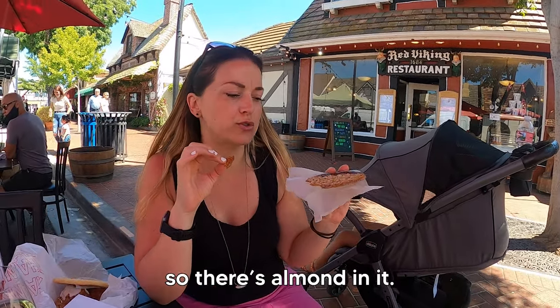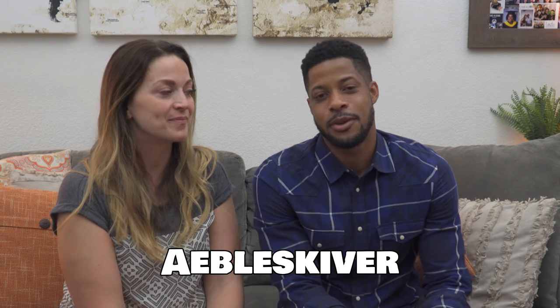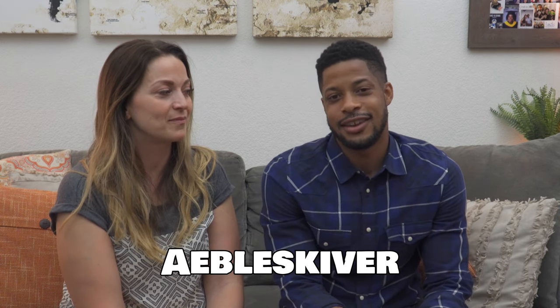Sweet treats. Oh, it's almond something. So there's almond in it. The eyeclothes gave it away. In fact, when you're in a Danish bakery, make sure to try the Abelskiver. It is a Solvang and Danish staple.